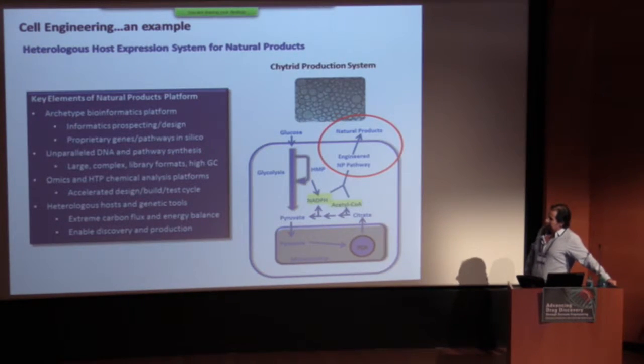The second example is really low-hanging fruit in our minds when it comes to synthetic biology. So it's around natural products. We all know that natural products are a valuable source for new compounds and pharmaceuticals. We also know that there've been some issues in obtaining novel compounds in the last few years with the way that screening is done. And so what we're proposing is using bioinformatics to go in and isolate some of these natural product pathways out of, let's say, our proprietary database as an example.